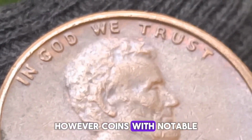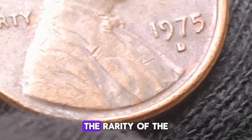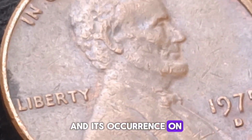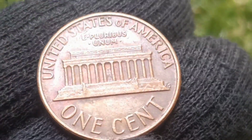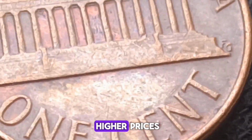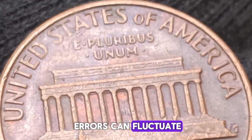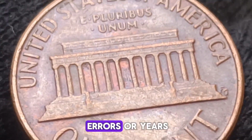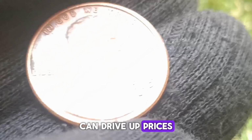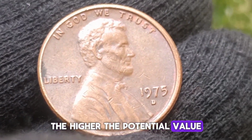However, coins with notable die errors can command significantly higher prices. The rarity of the error type and its occurrence on the 1975 D cent specifically affects value. Rarer errors naturally command higher prices. The demand among collectors for specific types of errors can fluctuate, influencing prices. High demand for certain errors or years can drive up prices. The more noticeable and dramatic the error, the higher the potential value.